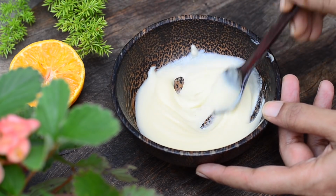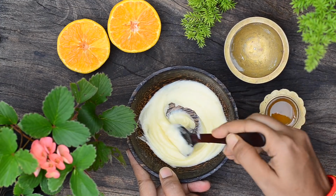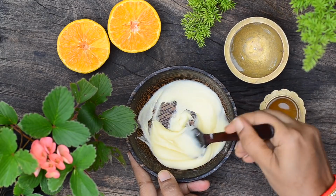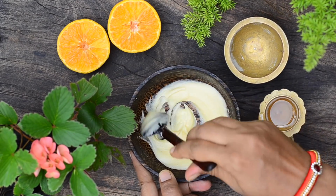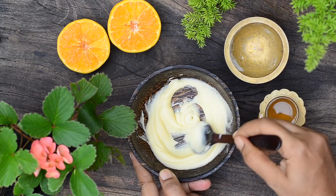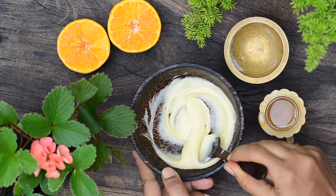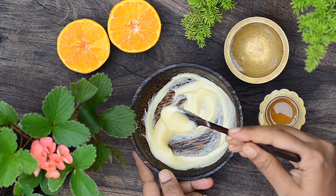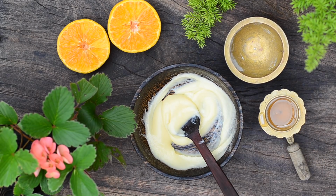To use, after steaming, take this paste and apply all over the face and neck. Massage for a minute gently using upward strokes. Pay particular attention to the nose area where the blackheads and whiteheads are usually found. Don't forget the neck too. This scrub will help lighten dark neck. After massaging for a minute, wash it off and pat dry.